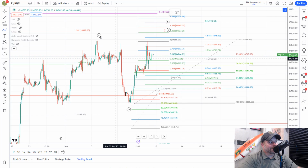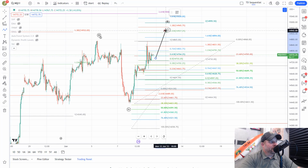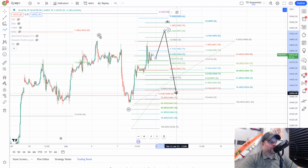The NASDAQ is showing a little more weakness than the SPX, but they do still have the setup to push higher here toward that 14,900 area to 15,000. That target has moved up a little bit because of that contract roll, but that 14,900 to 15,000 area to complete this B wave before we see the move down.